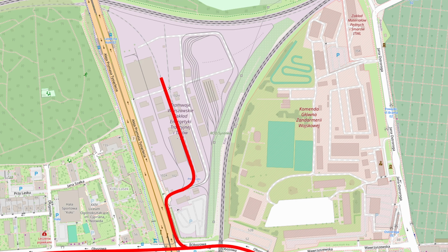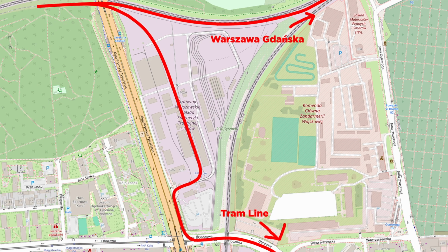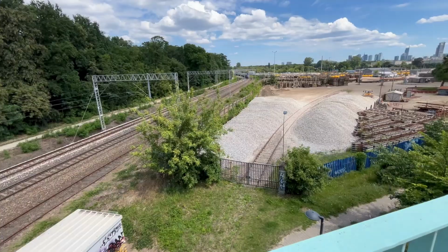So technically, any tram in Warsaw can go to PKP Koło, go to the traction plant, connect to a diesel locomotive, then use this connector to this spur here, switch directions, and go to the heavy rail tracks. Crazy. You can see these tracks more clearly here at this viaduct.